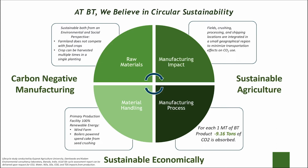We've done a full life cycle assessment, which we're happy to provide to anyone. But the general theme is, for every metric ton of estolide that we produce, approximately 9 tons of carbon is absorbed. That's primarily because the castor plant itself is a carbon sink as an agricultural product. So once again, if you're interested in this in detail, please see our earlier talks, or we're happy to share our life cycle assessment with you.